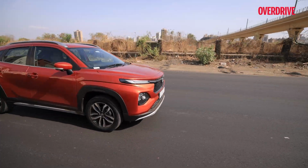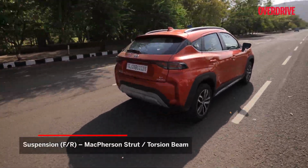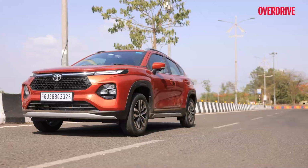When the roads are rough, you do tend to feel the tarmac on your bottom, but the suspension does a good job and it takes on potholes with a little more grace, and you don't feel any shivers that go up your spine.